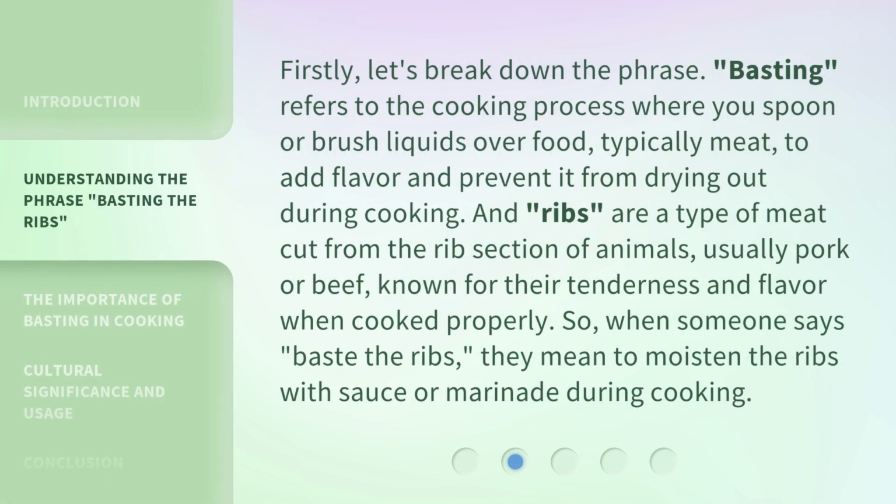Firstly, let's break down the phrase. Basting refers to the cooking process where you spoon or brush liquids over food, typically meat, to add flavor and prevent it from drying out during cooking. And ribs are a type of meat cut from the rib section of animals, usually pork or beef, known for their tenderness and flavor when cooked properly. So, when someone says, "baste the ribs," they mean to moisten the ribs with sauce or marinade during cooking.